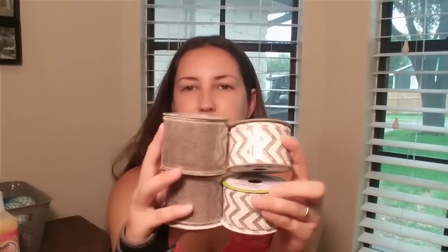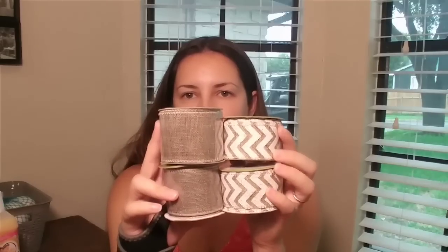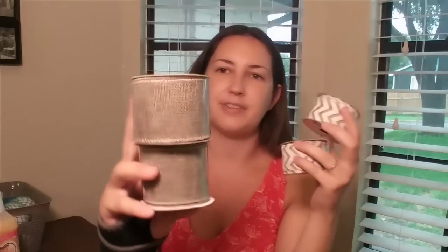The next stuff I picked up are all kind of seasonal stuff, I think, for the most part, other than this ribbon. But I plan to use this for the wreath making get together I'm having. So I picked up 2 of the solid burlap and 2 of the burlap with the stripe pattern. I'm blanking on what you even call that. Herringbone? So I picked up 2 of each. This one is definitely a thicker ribbon than the other one. I don't know if you can tell the difference in size right there.